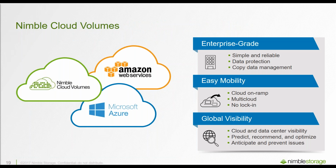Now let's take a little bit of a closer look at Nimble Cloud Volumes. Nimble Cloud Volumes allow you to extend the support of your Nimble dataset from your on-premise installation up to the cloud. Nimble Cloud Volumes are multi-cloud in that they are supported both on AWS and Microsoft Azure, and there is no vendor lock-in. If you decide to change from Azure to AWS or vice versa at any time, or you want to pull your data back out of the Nimble Cloud Volumes, there is no penalty to do so. You're only ever charged for data that is actively living on the Nimble Cloud Volume.